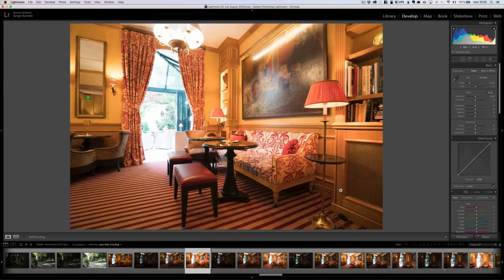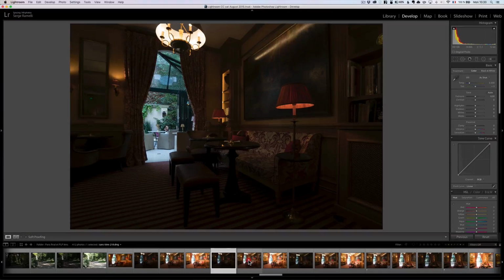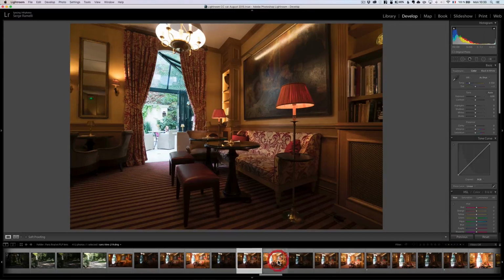There are two things I don't like about this photo. I don't like the cords here, that's a bit confusing, and I don't like that the lamp is really close to the top of the photo. So let's look at our next composition, which is again bracketing: under, normal, and over.